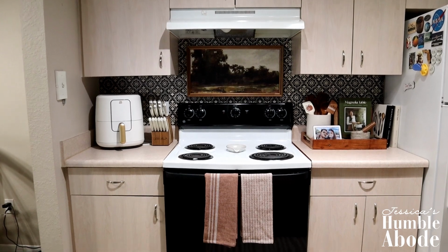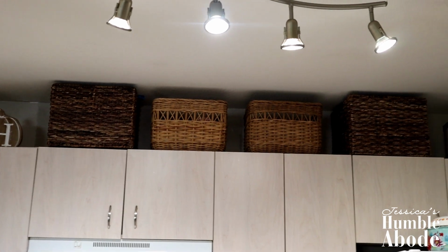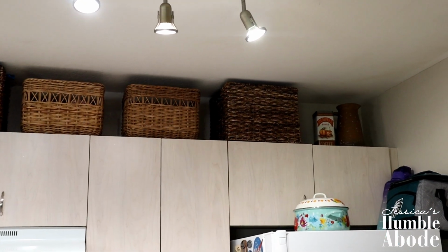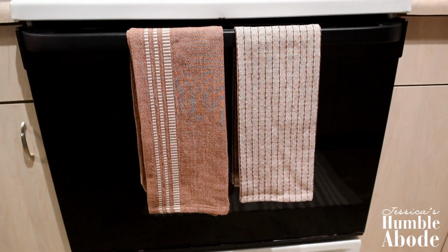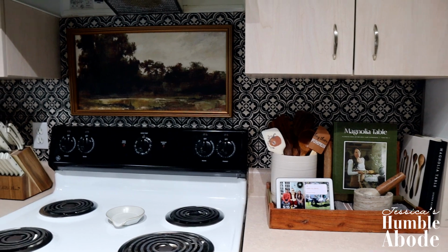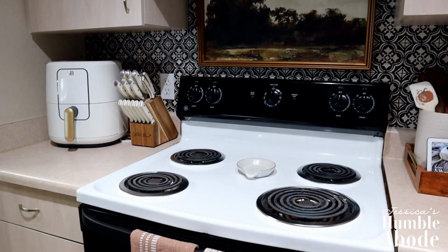So here's how the kitchen turned out. I didn't film it, but I did take the stuff down that was up here previously, and we put some of the baskets that we already had so we can store extra food items and trash bags, etc. And then I just put a couple of pieces of decor that I didn't use anywhere else. And I really like how it looks up there. It adds warmth to that area and just makes it cohesive with the rest of the kitchen and the rest of the apartment. So let me know what you think about how the kitchen turned out.